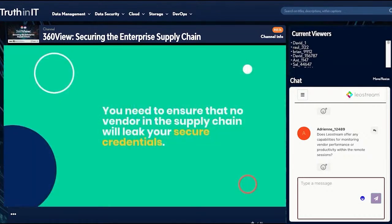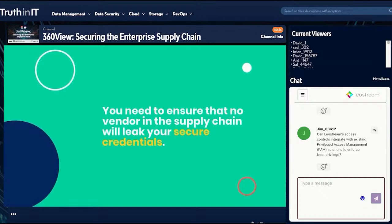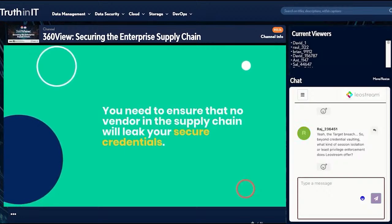Right. And that's one of the keys right there: you need to make sure that an organization's secure credentials don't leak out of that organization. If you remember, I think it was 2013, Target got hacked. Target got hacked because their vendor, an HVAC vendor, got hacked. And that hack of the HVAC vendor allowed a malicious actor to actually hack into Target. If that HVAC vendor had been more properly managed as far as what their access was into the Target environment, that wouldn't have happened in the first place.